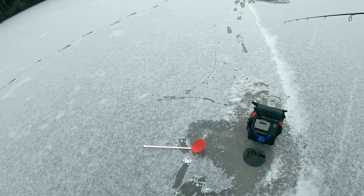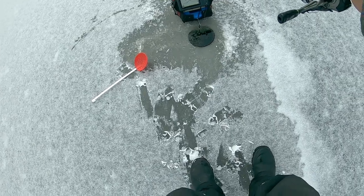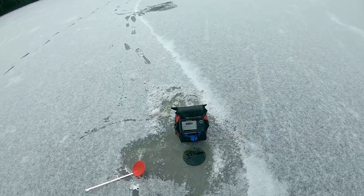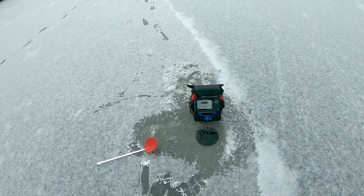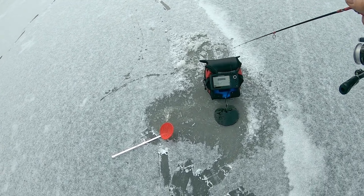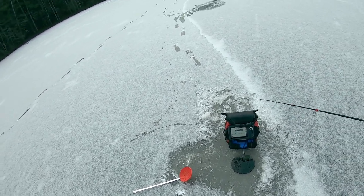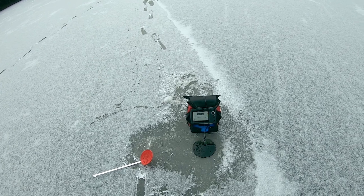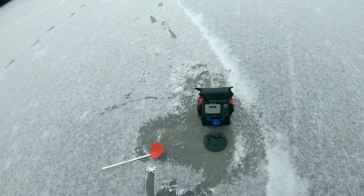So when I'm searching for fish, I'm not spending a lot of time in any hole, and I'm working my bait up and down throughout the water column. These trout could be anywhere really, but I'm over the deeper part of the lake right now, so the next thing I'm going to do is drill in closer. There's a number of trees down along the shoreline. They may be relating more to that shoreline structure than being out in the open here.